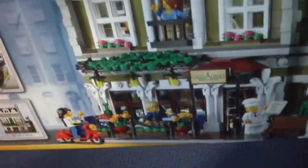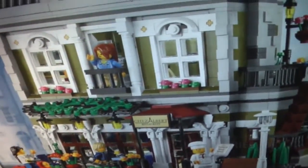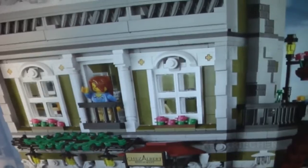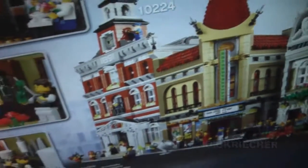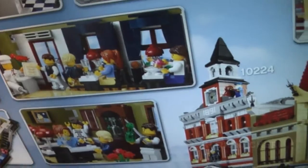And there's a front look at the box, very massive box, and yeah, we get the waiter, the chef, and we get the artist, the guy who could either be the restaurant owner or a random guy, I don't know. And we get his girlfriend, and I think there might be a love story going on there. So that's the Parisian Restaurant.